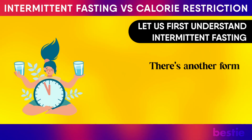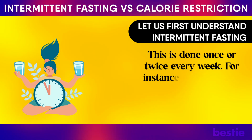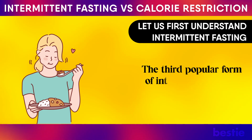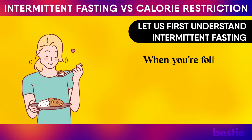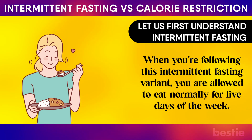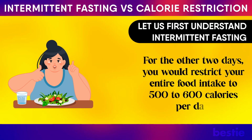There's another form of intermittent fasting in which you fast for 24 hours straight. This is done once or twice every week. For instance, you wouldn't be eating anything from lunch one day to lunch the next day. The third popular form of intermittent fasting is the 5-by-2 diet. When you're following this intermittent fasting variant, you are allowed to eat normally for 5 days of the week. For the other 2 days, you would restrict your entire food intake to 500 to 600 calories per day.